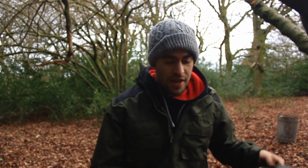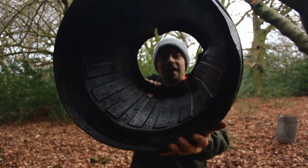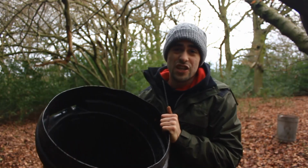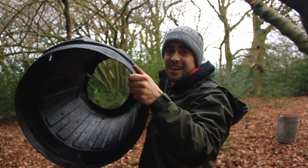What I did find though is a bin. However, the bin has a hole in it. So although you might think, oh, there's no point using that, I can't put any leaves in it, actually, you can. You just put it on its side, pile a load of leaves in like that, and then you can lift it up like this.